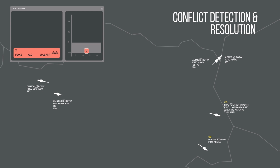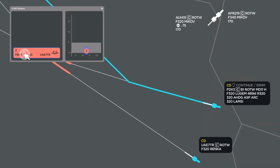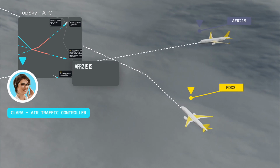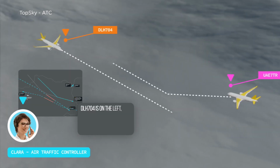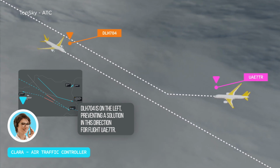In the case of a conflict involving aircraft predicted to be too close to each other, our system provides resolution advisories. It also provides feedback for better air traffic controllers' situational awareness thanks to advised flights, automatically highlighting other aircraft that would create conflicts if other choices were made. Even in such complex situations where the flight is prevented from reaching another level, turning right or left, or a direct order in the route cannot be issued yet due to existing traffic.